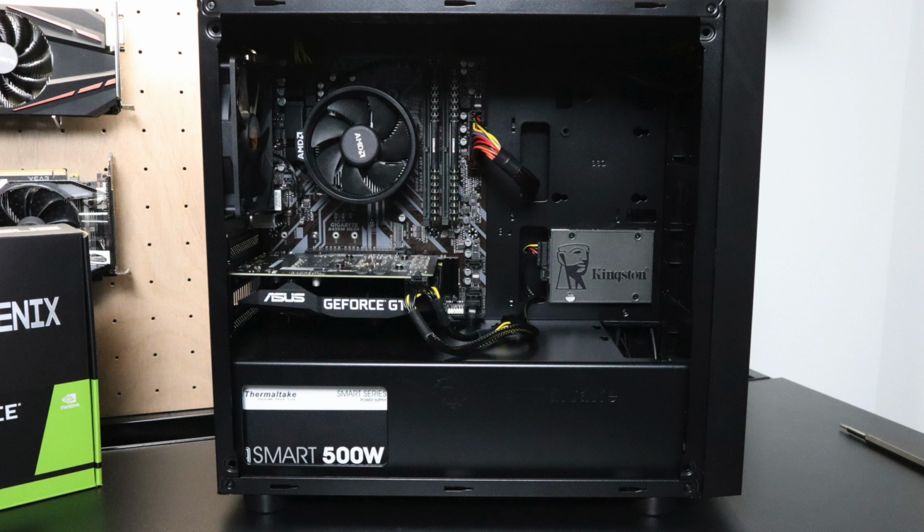I'd say that the RX 590 is going to perform on par with what we just saw here. I think a great build would be a 2600 with this 1660. But if you don't have that extra cash to spend, you can always start out with this 2200G. It definitely does a decent job now.